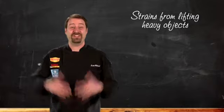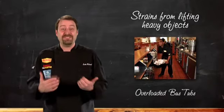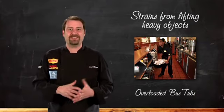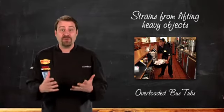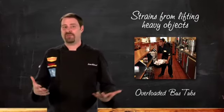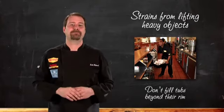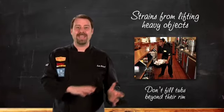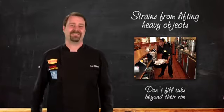Always be on the lookout for potential hazards that can cause injuries. One common injury is back strains from lifting objects, especially overloaded bus tubs. Now sometimes we want to get as much as we can in a bus tub, so we only have to make one trip. Overloading bus tubs is dangerous to your back and can be hazardous to others if items fall from the tub. Now the general rule is, don't fill a bus tub beyond their rim. If you see someone carry a bus tub filled beyond the rim, get an empty tub and move the excess items to it. Remember, teamwork prevents injuries.